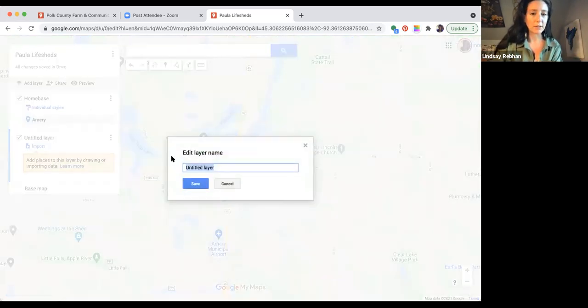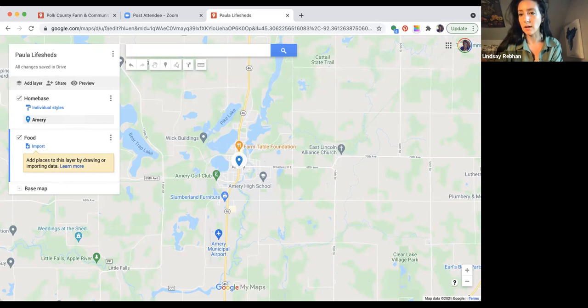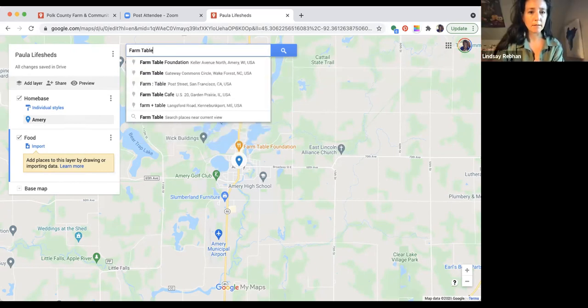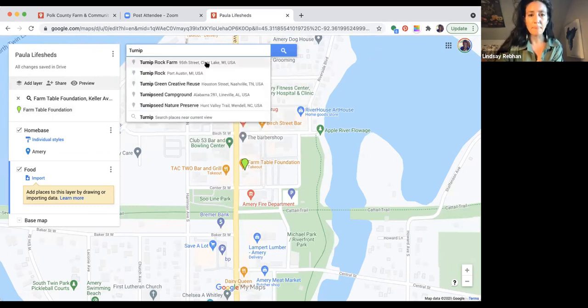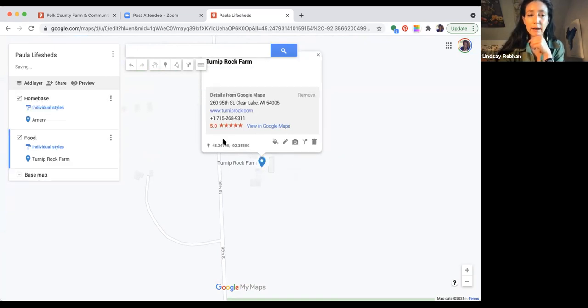So where are we going? I'm changing the title and I'm going to say food. What's a couple places you like to go get food? Yeah, Stillwater Food Co-op. What else? If you're going to go out to eat, where might you go? Farm Table Restaurant. This is right there. And then also Turnip Rock CSA. So I just typed in this bar up here what I'm looking for, and it finds it. And my little marker, because I'm in the food layer, I just add it to the map.